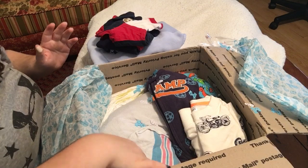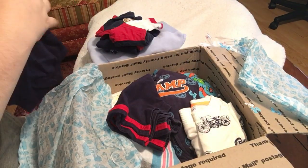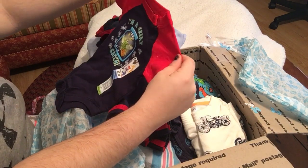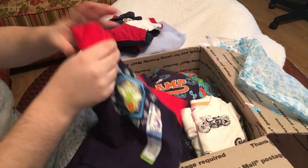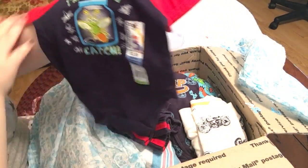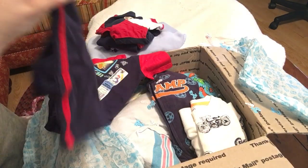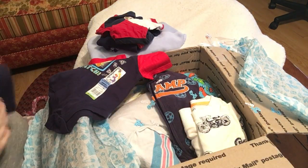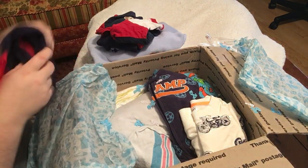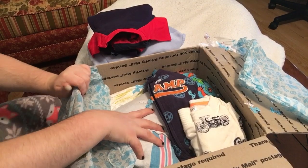Oh, there he is. There he is. Okay. Oh, Amanda, you didn't have to go buy anything. Oh, look, guys, it's this onesie that says I'm a great catch. And it's still got the tag. She went and bought that new. And then it's got these little matching pants. That is so sweet. Thank you, Amanda. He's so spoiled, guys. He is so spoiled. I'm so excited.